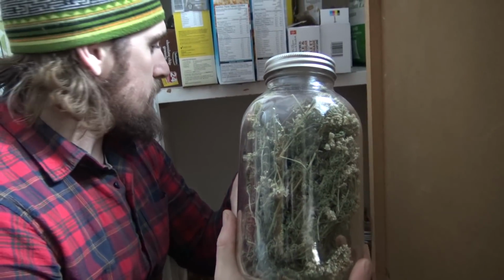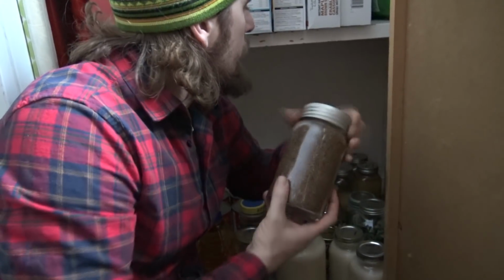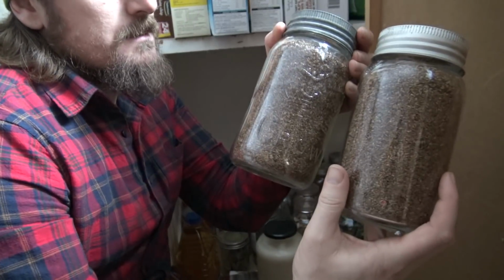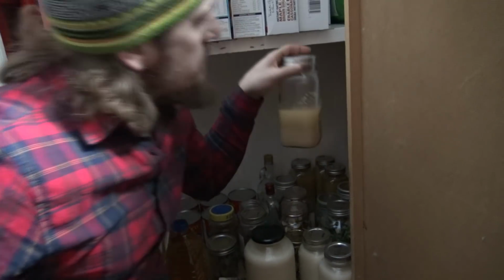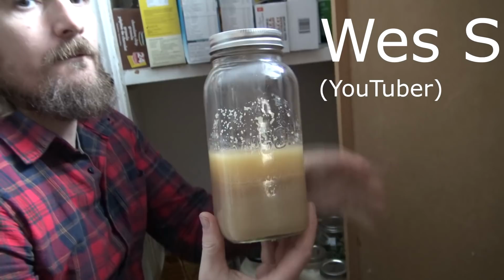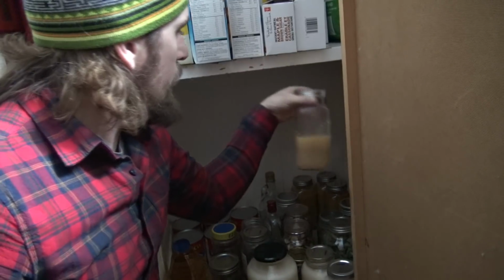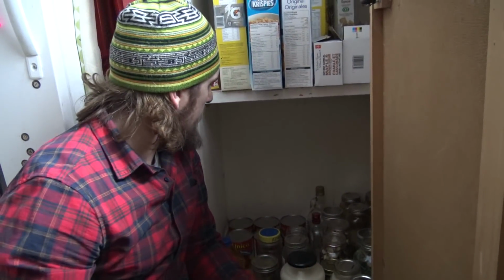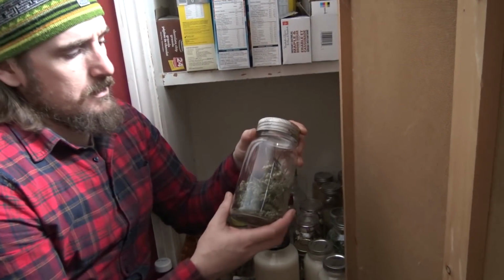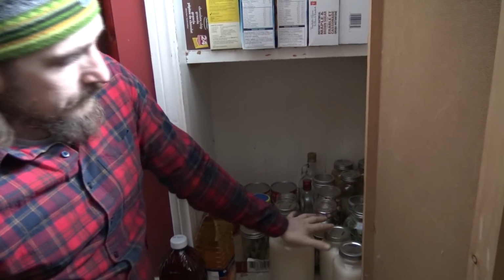For tea, there's yarrow. There's more sedge seeds. And shout out to Wes S. Here is some raccoon fat. Raccoon fat to go with the bear fat. So I have 3.5 quarts here at my house, so we'll be using some of that. And more yarrow. These are pork fat, these jars down here. Those are not for the big wild year.